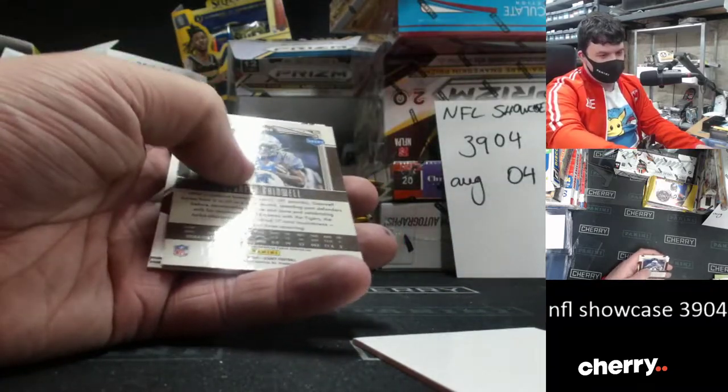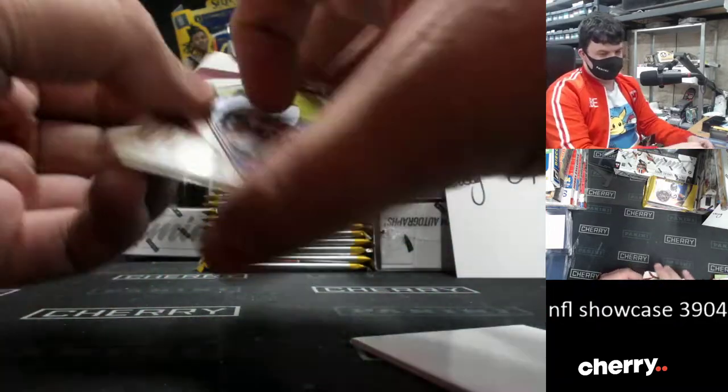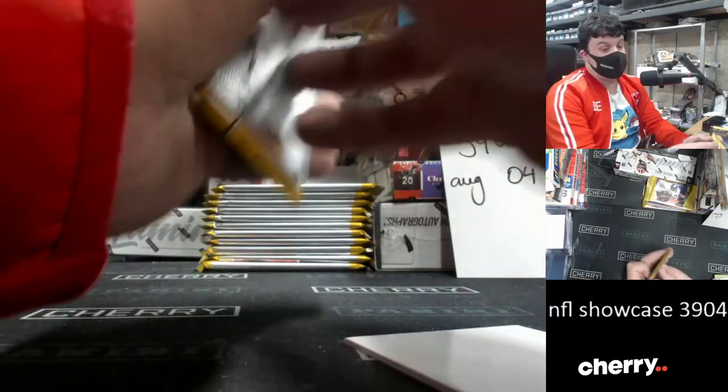An auto of Kenneth Gainwell, I believe, for the Philadelphia Eagles. Silver Rocky auto. Burris. Ellinger, Justin Fields. He plays for the Bears.